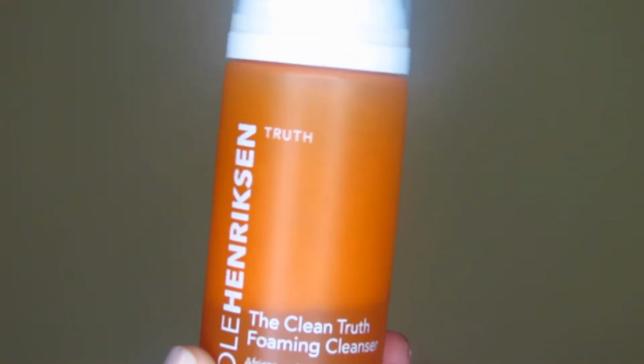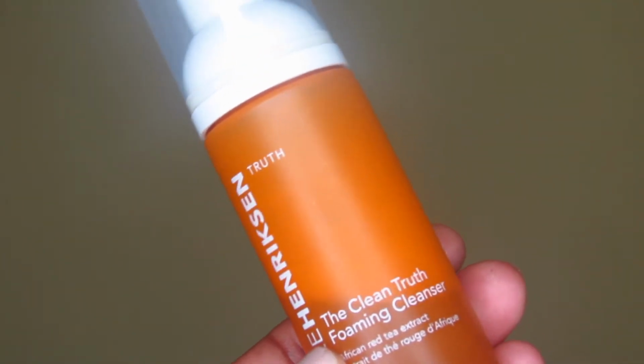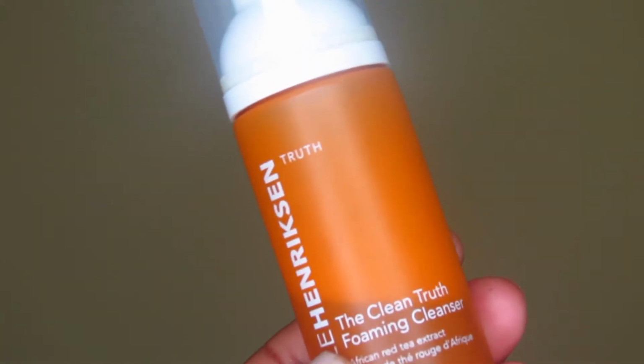So now onto skincare. For the month of February, I have been loving this right here. This is the Ole Henriksen Clean Truth Foaming Cleanser. You guys, one of the only cleansers that does not leave my skin feeling super dry. Now, when I used this cleanser, I thought this was going to leave my skin super dry, because I've heard reviews about it, and I've seen some videos. Some people say when they use it, their skin feels super dried out. This does not leave my skin dried out at all.